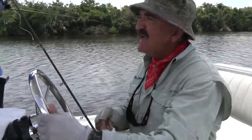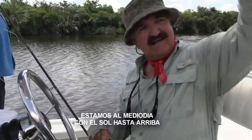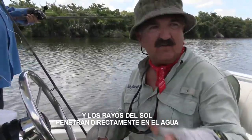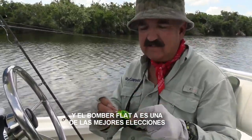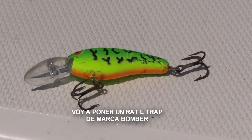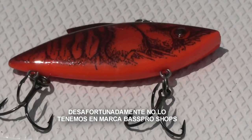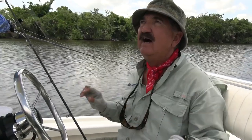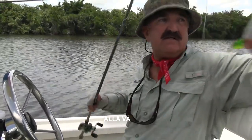Everybody, at high noon the sun rays are coming all the way straight down, and the water is very clear. We already talked about that. So we need a lure that will go down, and the Bomber Flat A is one of the best choices that you can have. It's a great lure, a great company. They don't pay me a dime to say this. I wish they would, but they don't. But it's a great, great lure, the Flat A, in this color. Let's see how it performs. Down it goes.